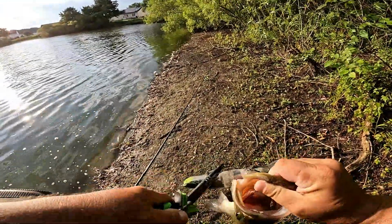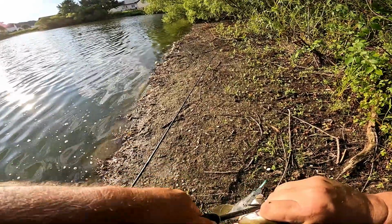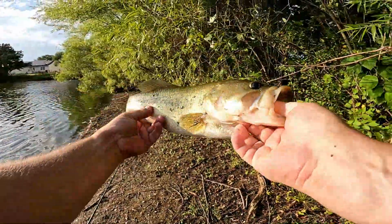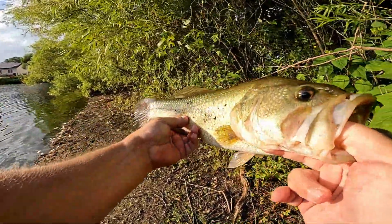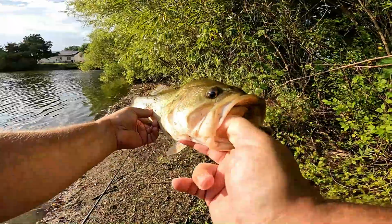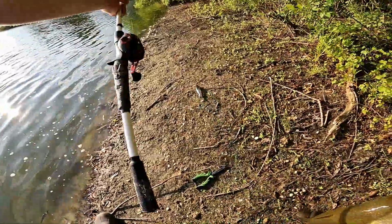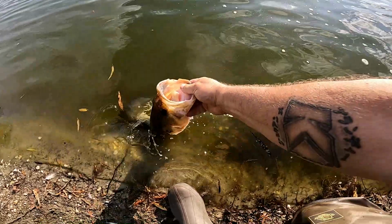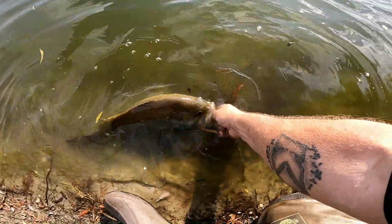Looks like it's a post-spawn bass because I don't see the tail red or damaged in any way. We got the S-waver out of it. I give it about maybe 2 pounds. But really pretty fish, still a little bit of red in the tail there from spawning. Let's get this rod out of the way. Give this fish a nice little send-off before we can catch one bigger than that. Thank you, Mr. Bass. I appreciate you.